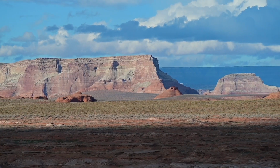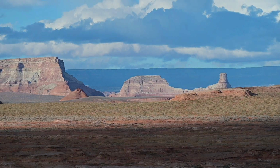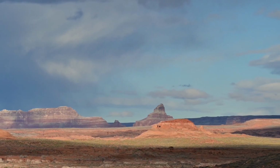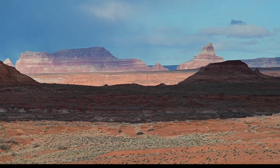We spent a week at this park, and the views across the horizon never failed to amaze. The appearance of the mountains and the buttes varied constantly depending on how the light was hitting them at that particular moment.